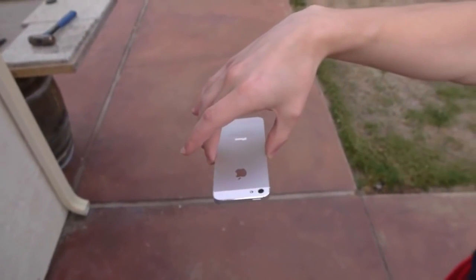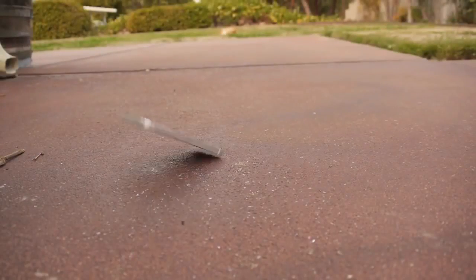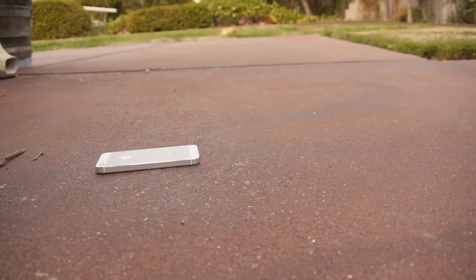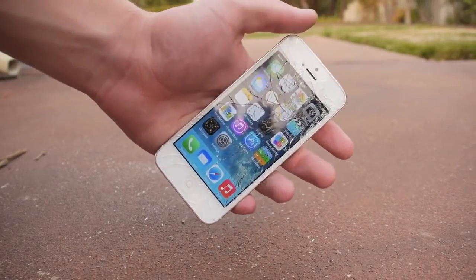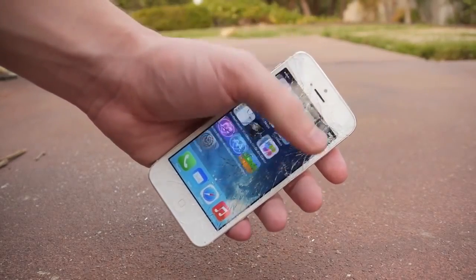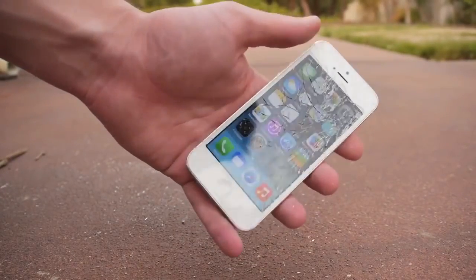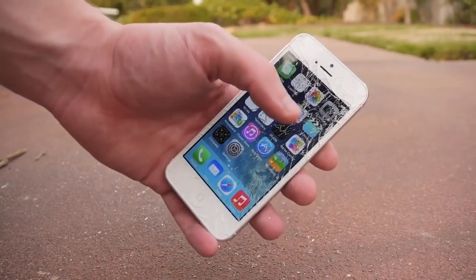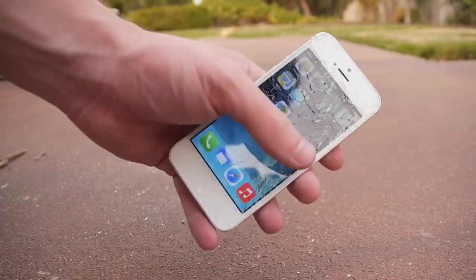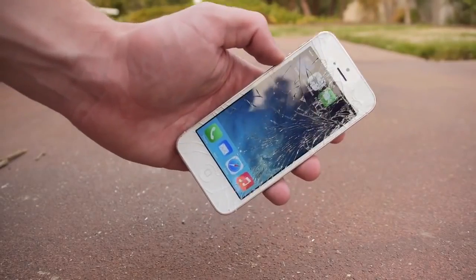iPhone 5 front-facing drop test in 3, 2, 1. So front-facing drop test, iPhone 5 did crack, shatters everywhere, device still works. Not too surprised. I mean, it was a complete dead-on, pretty much front-facing, concrete hit. But that is what it is. Let's go straight into the next device.